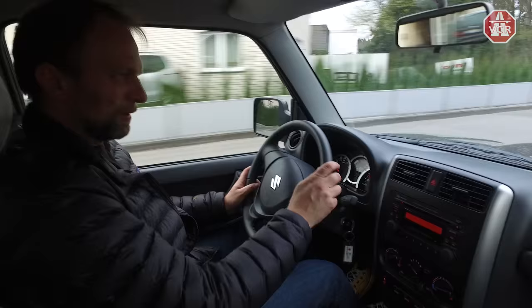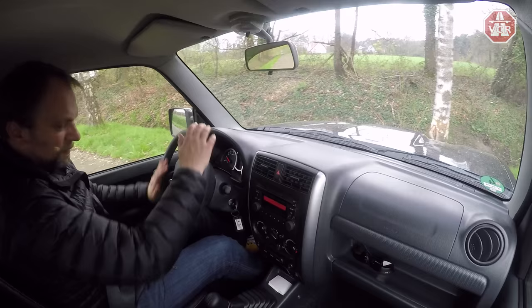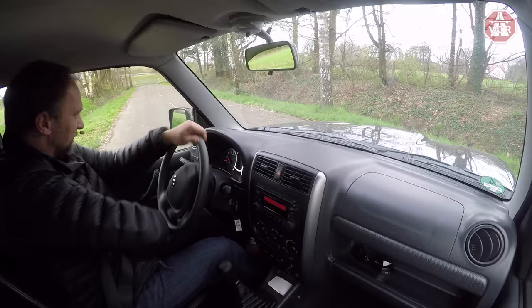All right, guys, let me just do a turn here on the street so you get an idea how the steering is. You need some power at least, oops. But overall, that's okay.